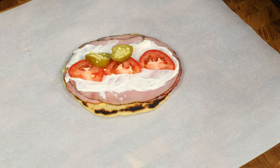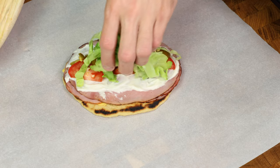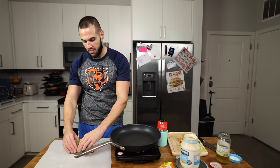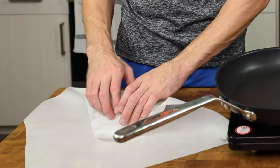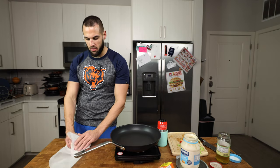Normally, I wouldn't be microwaving vegetables for a very long time, but this is only gonna be in there for about 10, 15 seconds tops, so it's not gonna affect the vegetables at all. I used to work at Jimmy John's, and this is almost like therapeutic, wrapping this up. I don't know why.